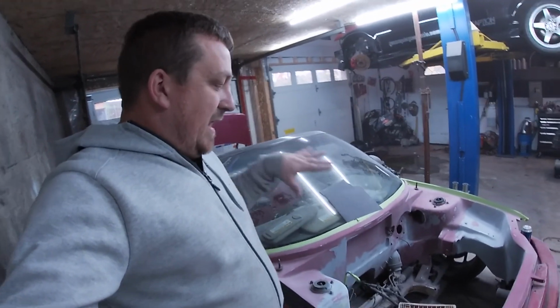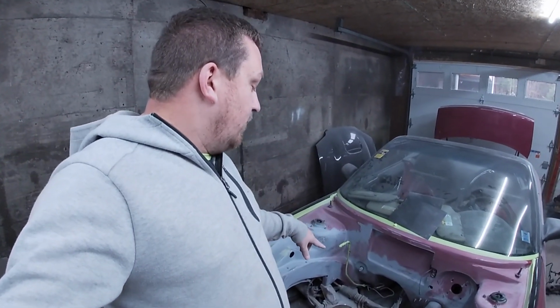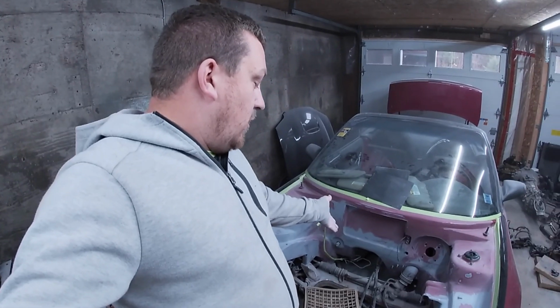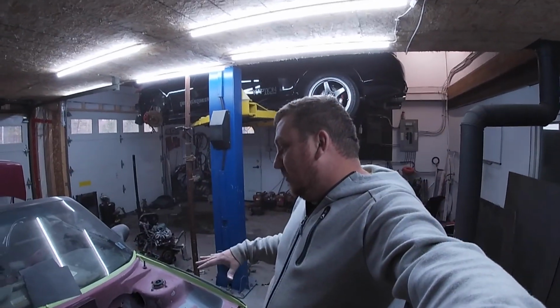So there's a couple things down below. I'm gonna probably paint my K-member, excuse me. I'm gonna paint my K-member black this year, and then I'm probably going to have to weld on a bubble strut mount because that was cut off. It was cut off for the SRT swap, and then I'm gonna put the master cylinder in once it's painted.